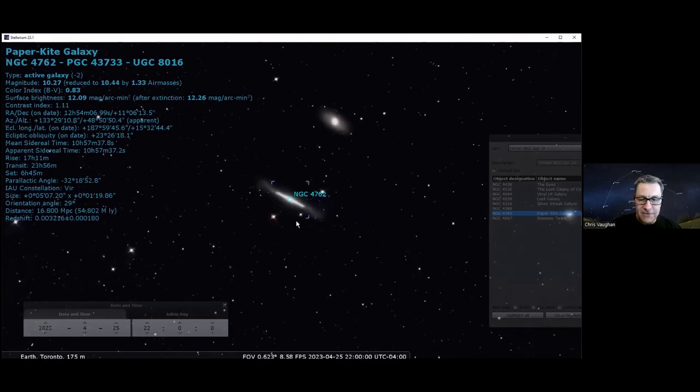And you've got some nice field stars as well to take note of. So we want to describe its core, describe how far you see the disk extending, especially if you have a bigger telescope, and don't forget to look at its neighbor when you're still in the neighborhood. It's about 64 million light years away.